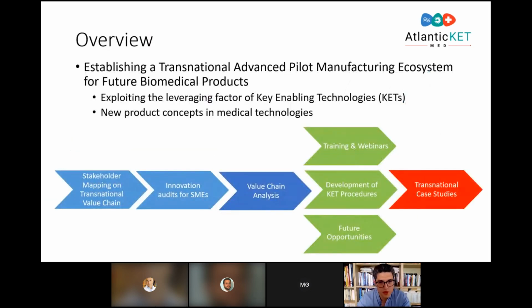So let's have an overview of the project. You can see here the five steps that we use all along this project to develop SMEs, European SMEs. The aim is to exploit the leverage factor of the key enabling technologies and create new product concepts in medical environment. So the first step was a stakeholder mapping on transnational value chain. We then proceed in innovation audits for SMEs. All of the partners worked with SMEs from their region of Europe. We then proceeded to a value chain analysis. Then we used different tools that you see here in green to get to, I would say, the final step of the process, which is transnational case study. I will develop that just after.